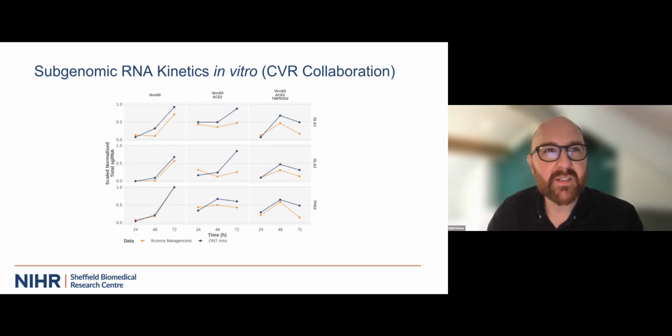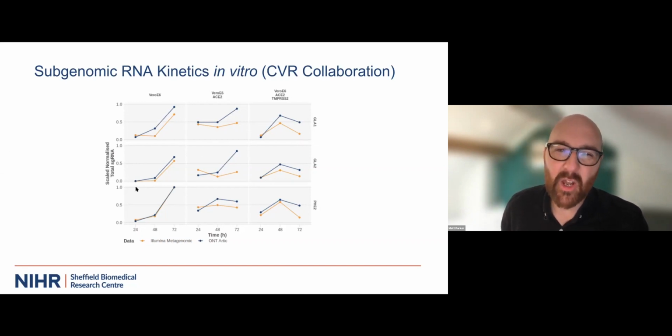So they used this SARS-CoV-2 toolkit that was designed at Glasgow by Suzanne Rinn, and they infected Vero-E6 cells with 3 different SARS-CoV-2 viruses. They're actually very early in the pandemic, so they're pretty similar compared to today's different variants. And they infected Vero-E6 cells, or Vero-E6 cells expressing ACE2, the receptor for SARS-CoV-2 spike protein, and then ACE2 and TMPRSS2, a protein that's involved in infection.